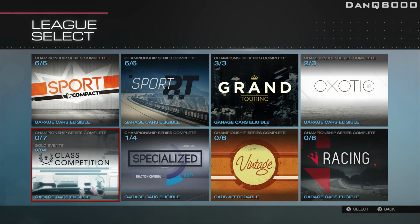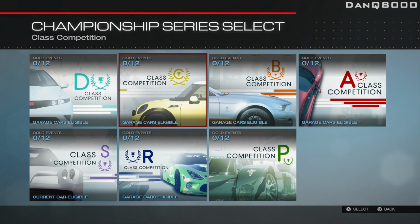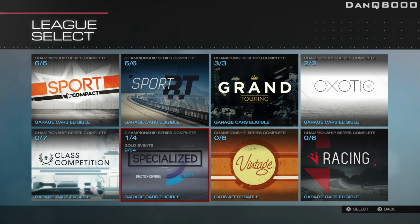What do I mean? Well, for example, class competition, I could reuse cars because, as you can see, I have eligibility with all the cars except for the P-class competition. But I do have D-class vehicles, I have C-class vehicles, etc. Now, I'm not going to do this right now, actually. What I'm going to do is go into the specialized one.